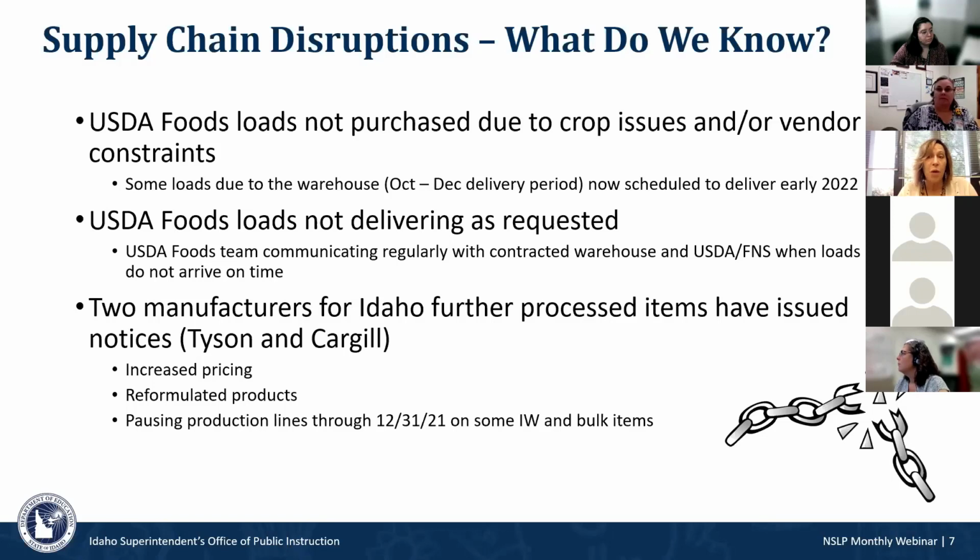We do know that we've had two of our manufacturers who further process items for us. They've issued very significant notices. Those notices included increased pricing for our further processed products. They've included notices of reformulated products. Specifically, some of the Tyson products will now have higher contributions of soy flour. That may change how you're able to menu those products. The state agency did push back on when they wanted to institute this change in pricing, because fortunately we had a contract to protect us for 90 days, but that is coming down the line.